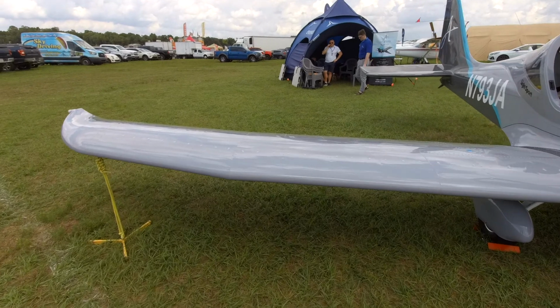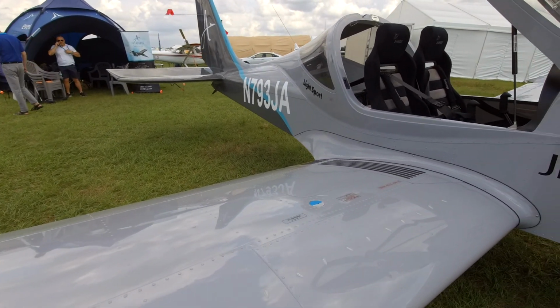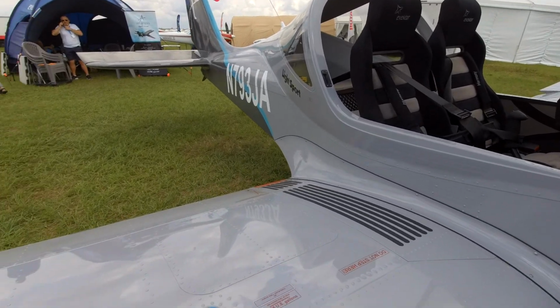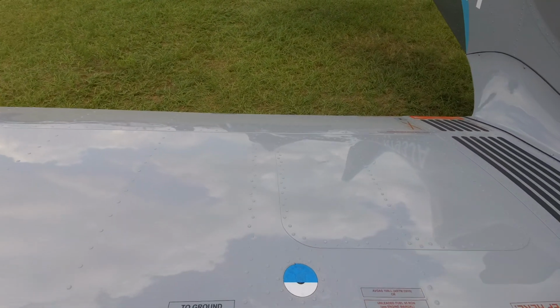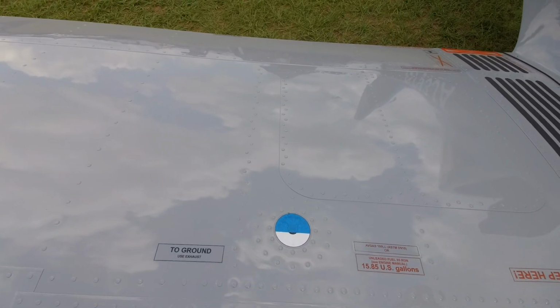As you can see, the wings here are all aluminum construction, which is really cool. They've got vortex generators on the front. That access panel I was talking about, you can just barely make it out there behind the fuel filler. This large panel is actually there for maintenance of the aircraft.